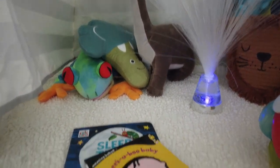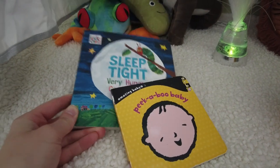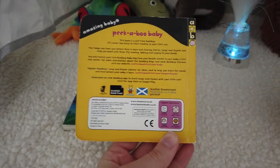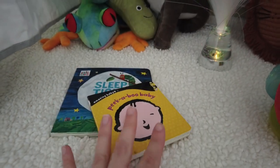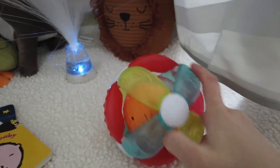And I've just left some books out for him. Just got Peekaboo Baby and Sleep Tight Very Hungry Caterpillar. This Peekaboo Baby book is from the Scottish Government Baby Box. You got a few books with the Baby Box, and this one he quite enjoys, so I just left it out for him. And then he has this toy as well. This one used to flash. It still does flash, but the batteries are running out, so it's quite annoying.